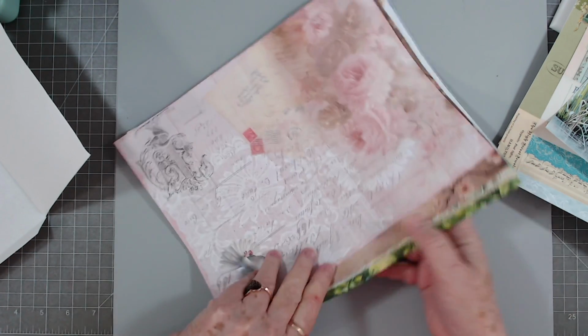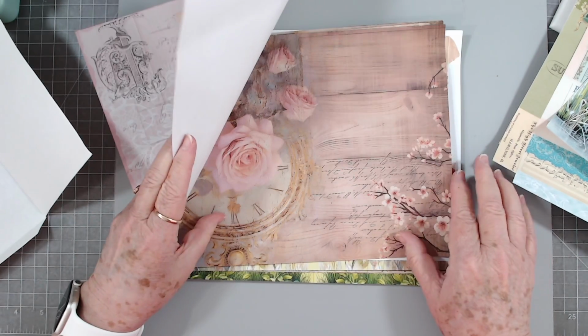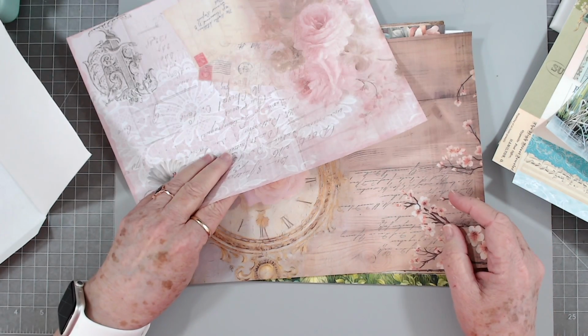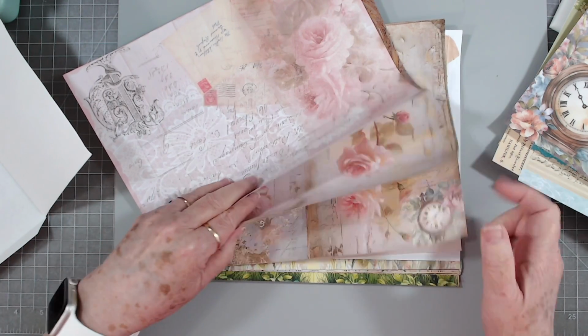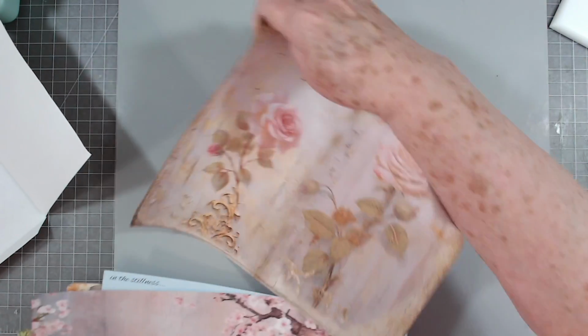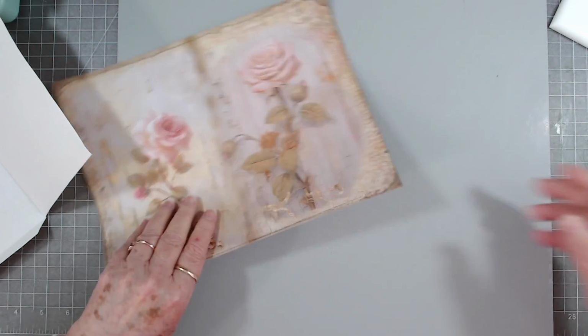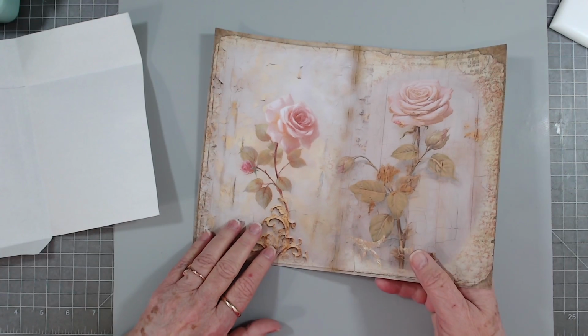And then I may use a few of these. These are from the E-Club kit for April. So there's that one. I think we'll do maybe this one. And that should be enough to keep us busy for a while. I think I'm going to start out with that one. We'll see what happens. Now, I have to look at this to see which way I fold it.